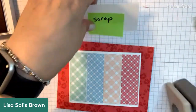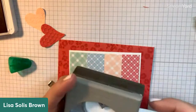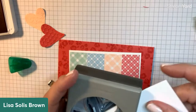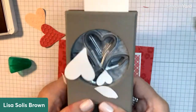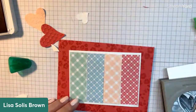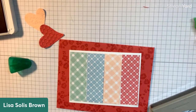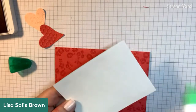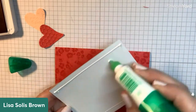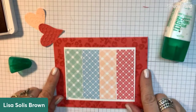impressions. Now, I want the smallest heart out of basic white, so I'm going to slide this little strip in. You know what I'm going to do? I'm going to do it like this so I'll get the big heart if I want it for another use. Okay, so I'm going to use the little heart on our card front. All right, we're going to go ahead and start building. And let's see. I'm going to go ahead and put this on the card front. Just going equidistant from side to side and top to bottom.